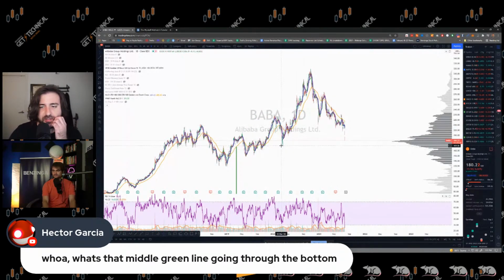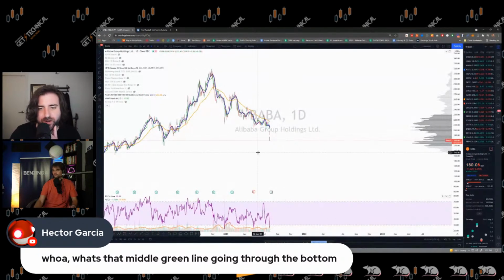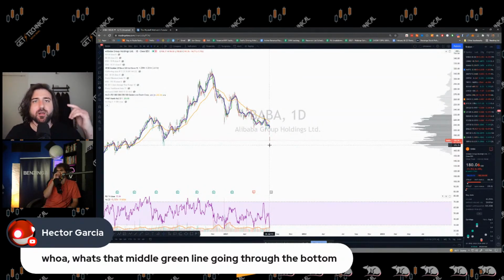Baba, falling knife, support. Maybe, yeah. It's found support on this volume shelf, but sheesh, it is looking rough. But you know what? It's super oversold right now. Don't buy a falling knife when it's oversold. Wait for consolidation. Consolidation plus oversold plus some indication that it's starting to pick up momentum, like higher support levels. Then you're looking at a potential markup.